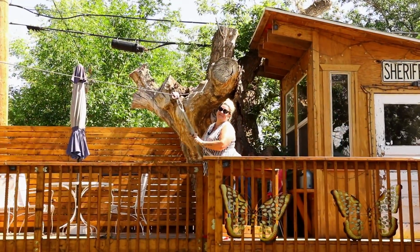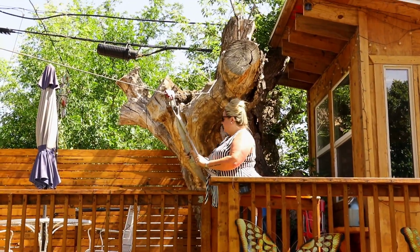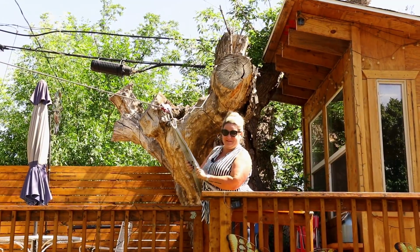Surprise! This home has its very own tree house, a one-of-a-kind here in Williston. So you can spend your summers having some cocktails on the patio or zip lining like I'm about to do.